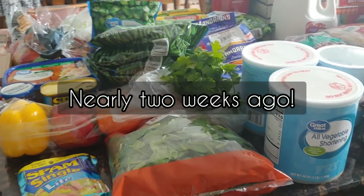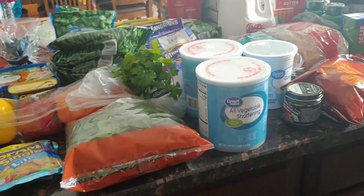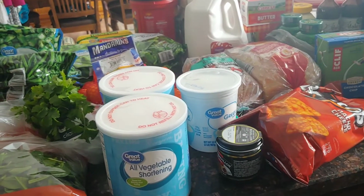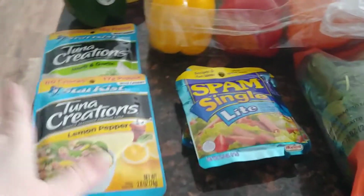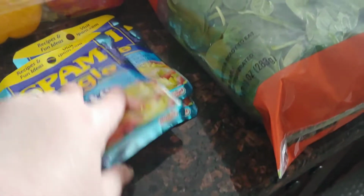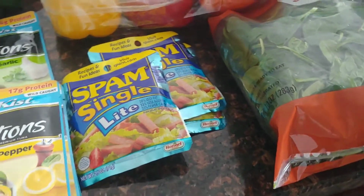Today, because I told Morgan I would, I am doing my grocery haul that we just picked up. A lot of this is for my husband, for him to take with him. And I've got other projects, but let's just go ahead and jump in and get started. Let's start here. We have 3 packs of Tuna Creations lemon pepper and 1 herb garlic, and 3 packs of Spam. Those go with my husband on the road.